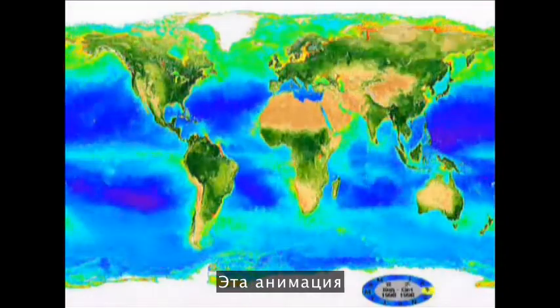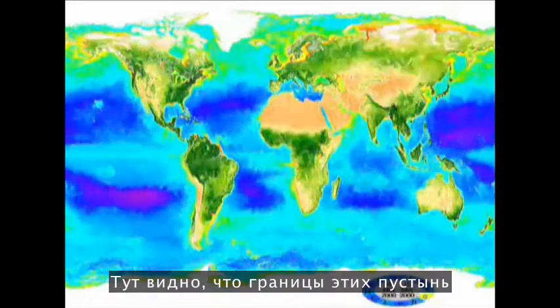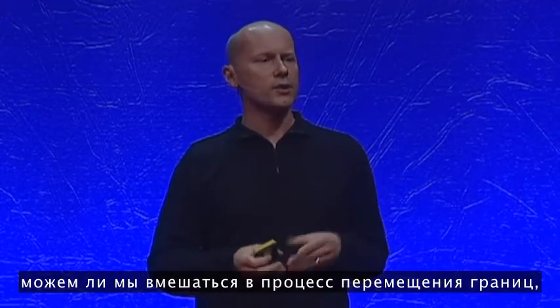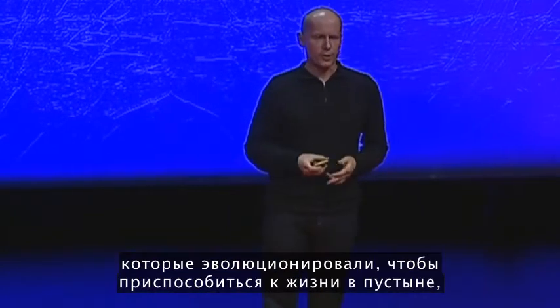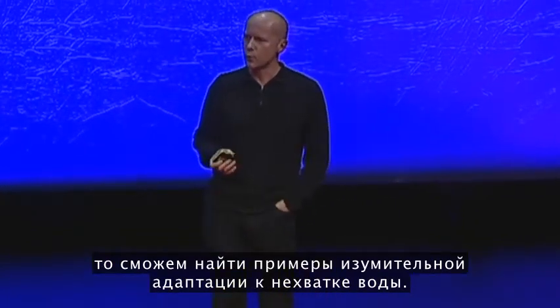And this animation shows photosynthetic activity over the course of a number of years. And what you can see is that the boundaries of those deserts, they shift quite a lot. And that raises the question of whether we could intervene at those boundary conditions to halt or maybe even reverse desertification. And if you look at some of the organisms that have evolved to live in deserts, there are some amazing examples of adaptations to water scarcity.